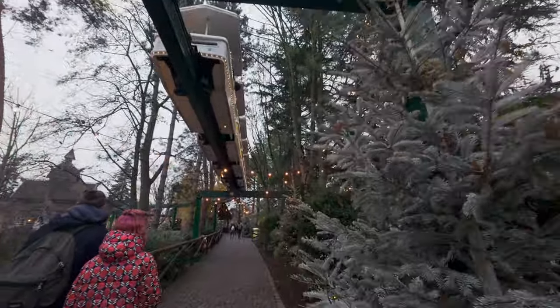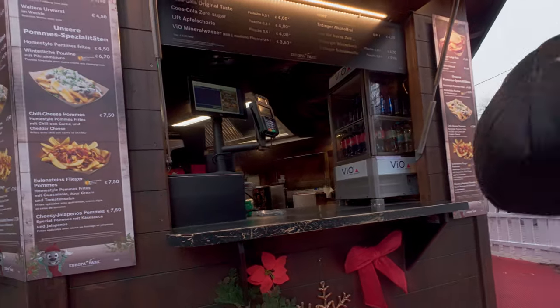For food, we decided to go with the Christmas market options right next to the entrance.